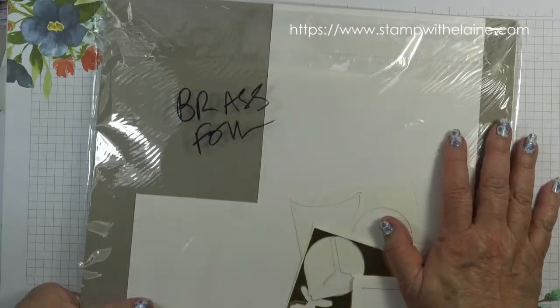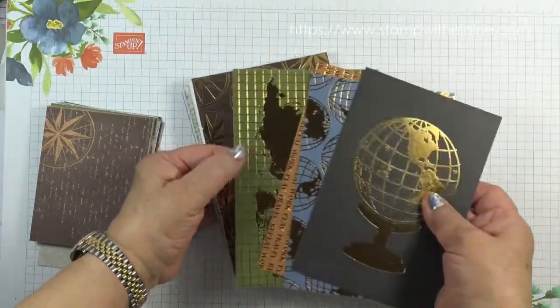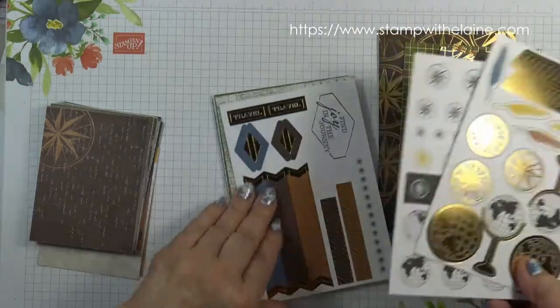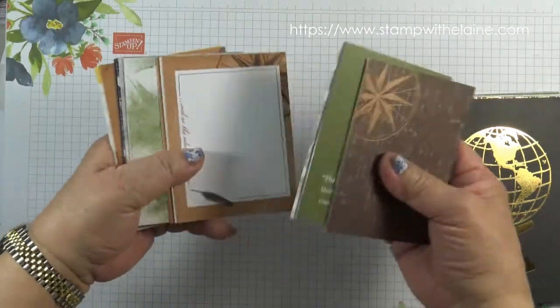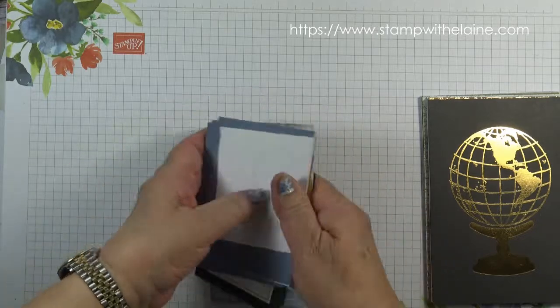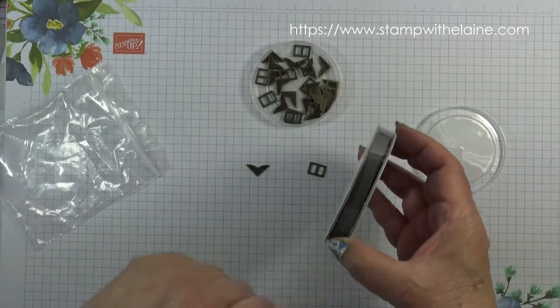It has these brass sheet accents. As you can see, I've already used quite a bit of it. There are 2 12x12 inch sheets in each pack. The World of Good Memories and More card pack. And again, there's sticker sheets, maps, compasses, so the 3x4 ones. These antique corners, photo corners and buckles and faux suede trim.